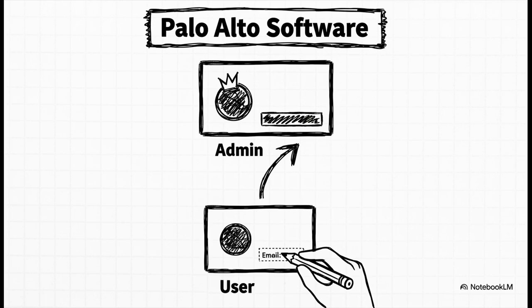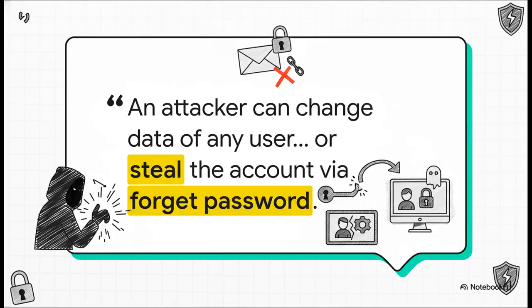Okay, now the stakes get a lot higher. At Palo Alto Software, a user with the lowest possible permission level found an IDOR that let them edit the profile of any other user on their team, including the team admin. This is way beyond just viewing data. This is actively changing it, taking over accounts, and maybe even impersonating your own boss. And the end result was a complete and total account takeover. An attacker could change the admin's email address to one they controlled, and then, you guessed it, hit the forgot password button to lock the real admin out and seize absolute control.